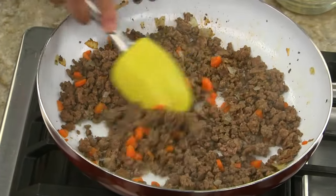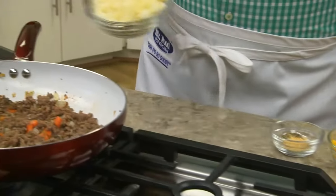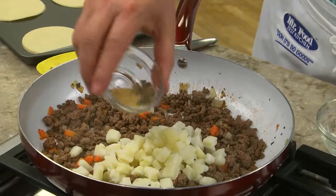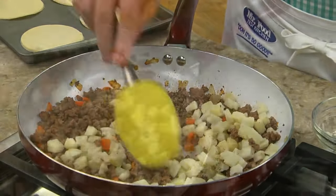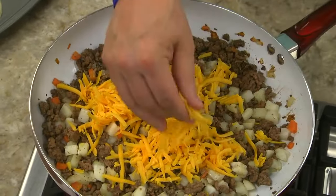To make them, we start by sauteing ground beef along with some chopped carrot and onion. Once the meat is browned, we toss in some diced potatoes and season it with a little garlic powder, salt, and pepper. After this cooks for a bit, in goes some shredded cheddar cheese.